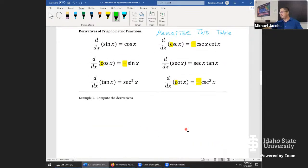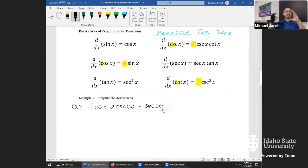And here's our first problem to start us off then. So all we're doing is just calculating a derivative. And for part A, this one is going to be f of x equals 2 cosecant of x plus secant x. Now, you don't have to put the parentheses around the x in the function notation like I'm doing here, but if it helps you to see how one function is going into another or something along those lines, it's not a bad strategy. If you write your answers like this, secant x, tangent x without parentheses, that's okay too. So that's our thing to differentiate.